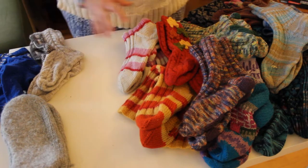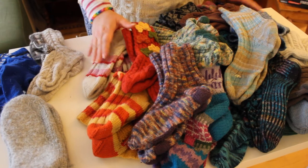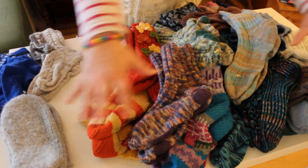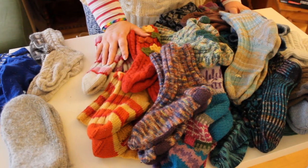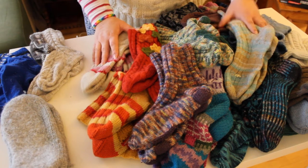Okay, so this is where I'm at. You can't even see all of this. This is a huge pile. This big, big, big pile is everything that I have repaired. These are all the done socks.